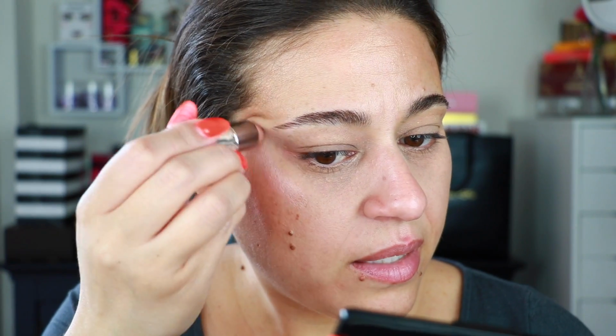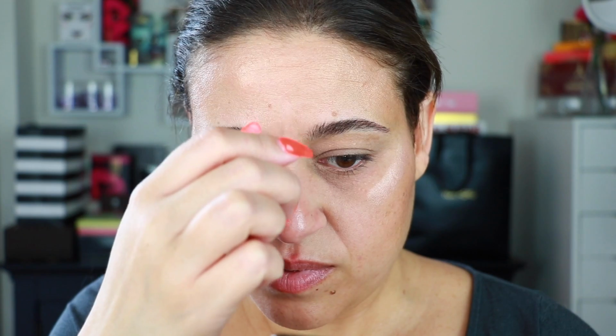So I just paint it on my cheeks. You can see where I applied it. I also apply a little bit to the bridge of my nose and to the Cupid's bow.